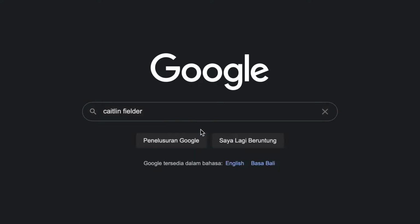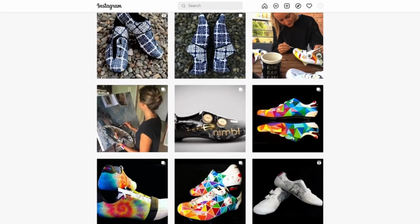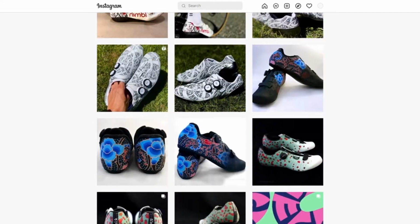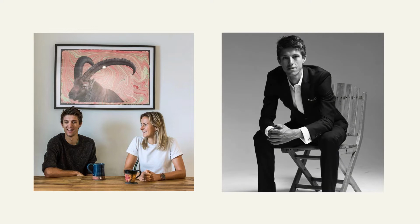My name's Caitlin and I'm from New Zealand. I never studied art, but I actually studied a Bachelor of Science, majoring in biological sciences. And then I worked in aquaculture for about 3 years before moving to Spain and Europe about 7 years ago. And that's when I moved in with my partner, who's a professional cyclist, also from New Zealand, George Bennett.